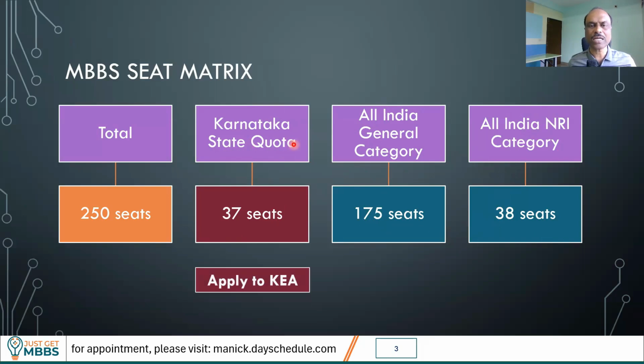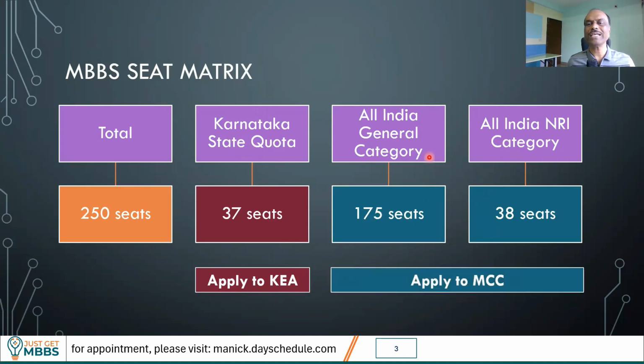Now, if you are interested in the Karnataka state quota, you must register with KEA, that is Karnataka Examinations Authority, and then participate in the counseling conducted by KEA. Once again, please remember, only Karnataka state residents are eligible to apply to KEA for a seat in this particular medical college. Other state students should apply to MCC, the Medical Counseling Committee, to get a seat in this particular medical college. And please remember, the registration for MCC is likely to open immediately after the NEET results. Please note that you do not need to go to the medical college directly. You do not need to approach any middleman or agent. Directly apply either to KEA or to MCC depending on your eligibility criteria.